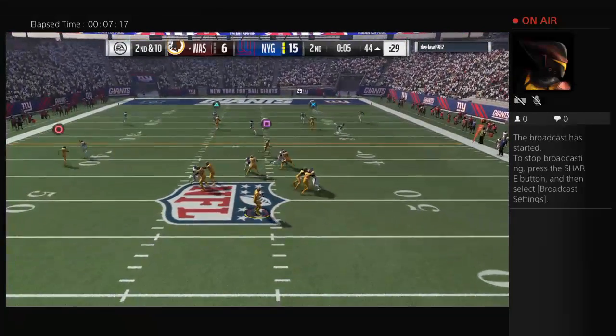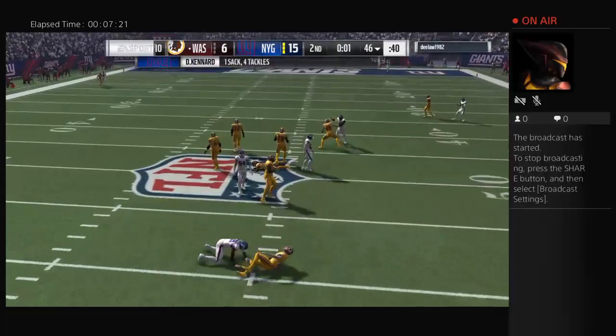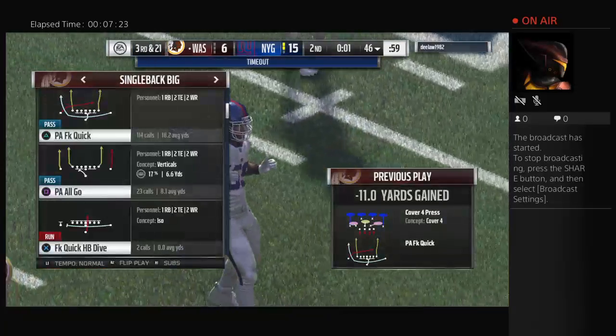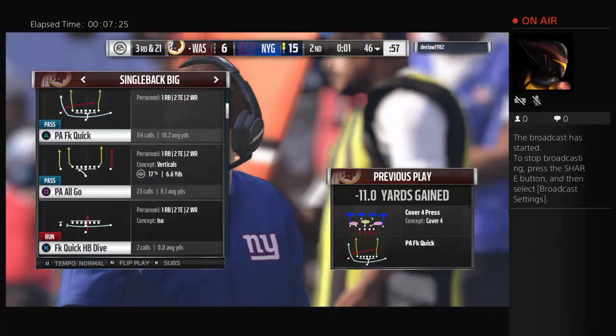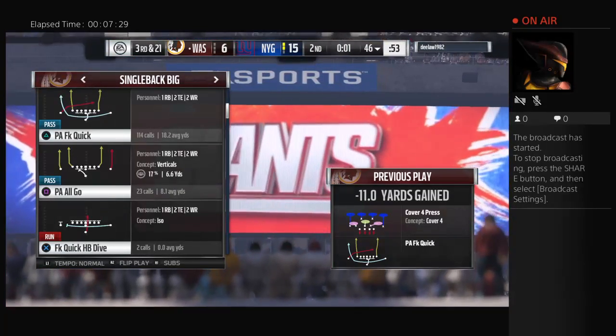To throw is Cousins. And he can't find a receiver, and he's brought down. And now the Giants will stop play as they take a timeout defensively. So as they take it over, we step aside.